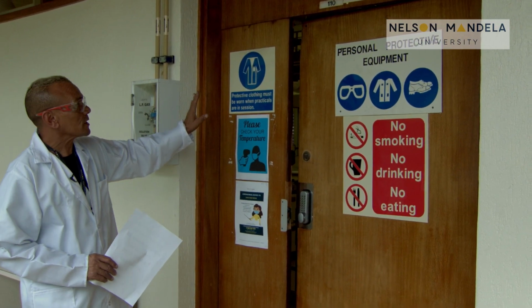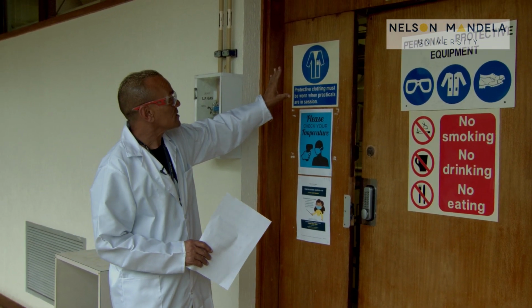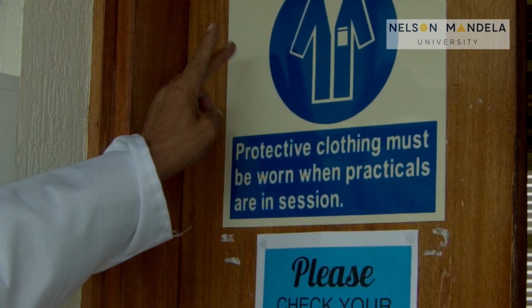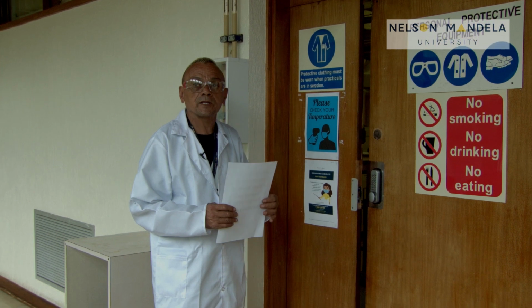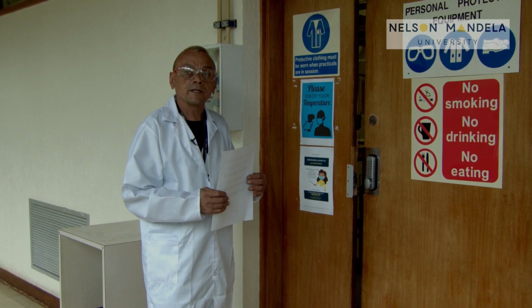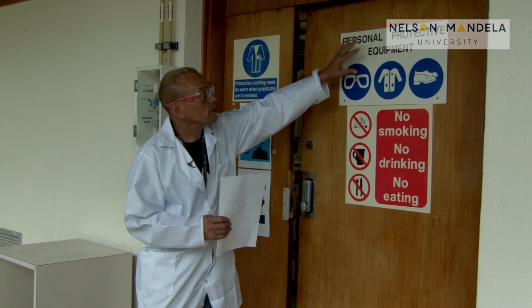And first of all, you can see that we've got some information signs over here. First of all, protective clothing must be worn during practical science sessions. Everyone has heard during the COVID-19 period about protective clothing, and we call it PPE, personal protective equipment.